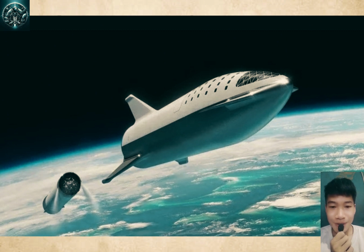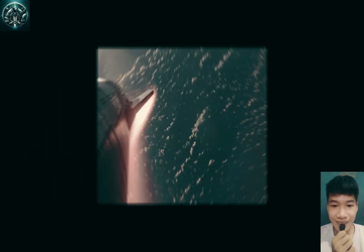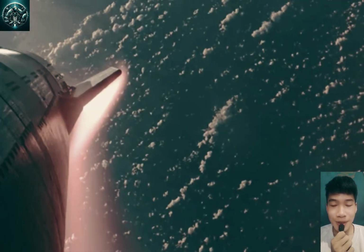However, the standout achievement of this mission is that it represents the 300th landing of the Falcon 9 rocket. Following the successful landing, SpaceX announced, "Falcon 9 lands for the 300th time," marking a significant milestone in the rocket's remarkable journey. This is undeniably a remarkable milestone that SpaceX has achieved.